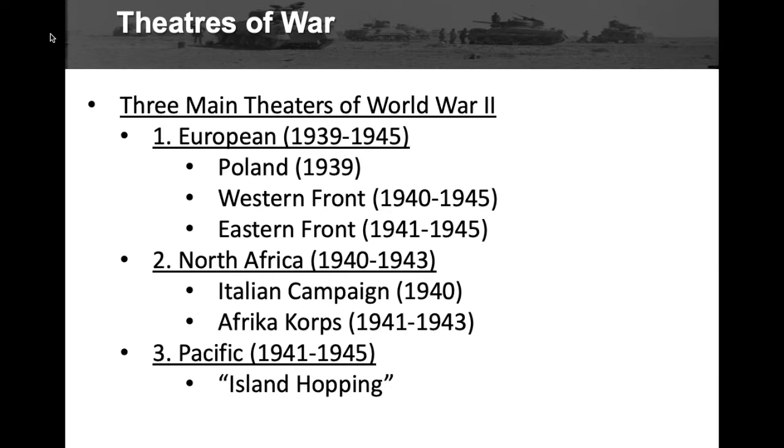and that's the island hopping campaign after Pearl Harbor, where the Marines, for the most part, the U.S. Marines would go from island to island. There were also some pretty significant naval battles that take place. So that would end up pushing all the way to the homeland of Japan.